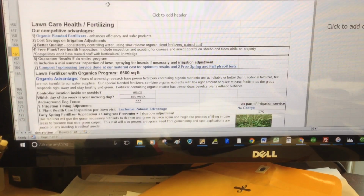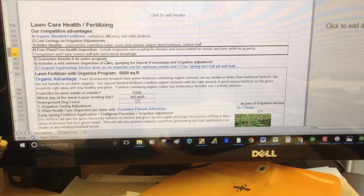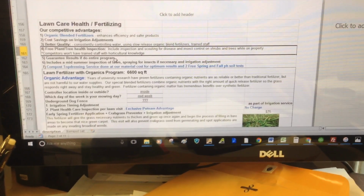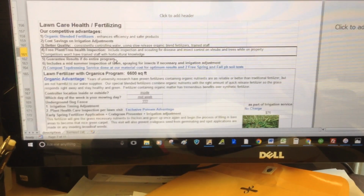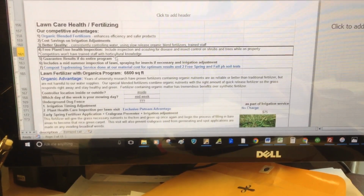We're also including a free midsummer visit for checking out for insect issues. I know that Greenskeeper would charge extra for that, probably around $75. So that's something that's included within our program.